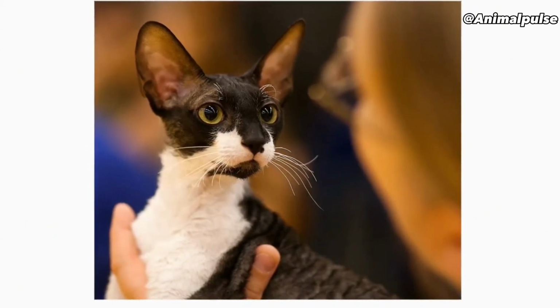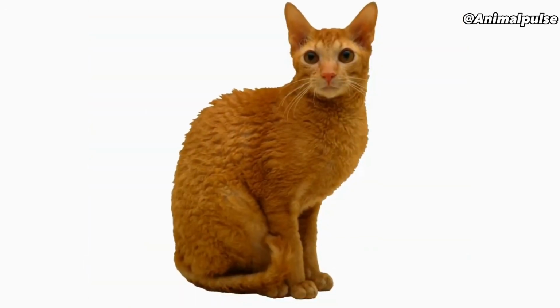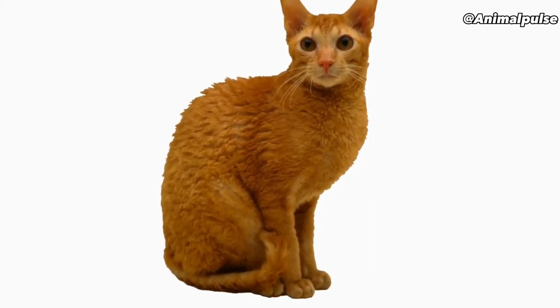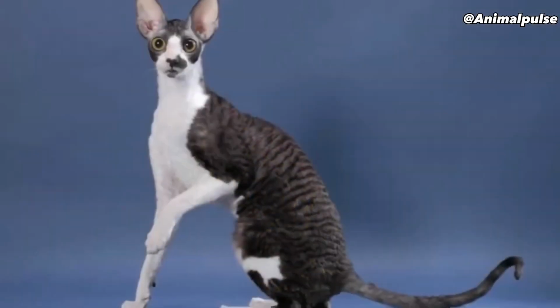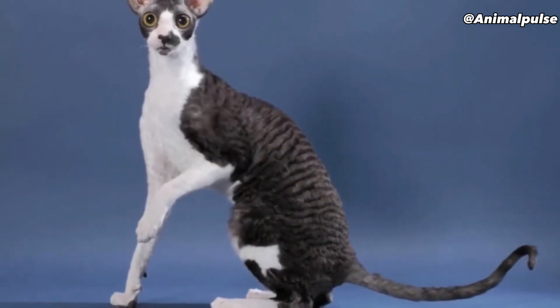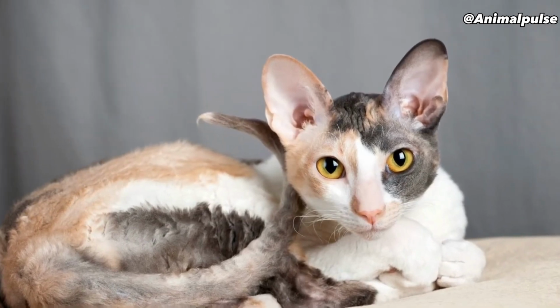Its short, curly coat, which feels incredibly soft to the touch, is actually caused by a completely different mutation than the Devon Rex. It also comes in a wide variety of different patterns, including solid, tabby, tortoiseshell, tuxedo, and color point. Keen to interact with people, this breed is described as being very playful and mischievous. Some of their favorite games are fetch and catch.